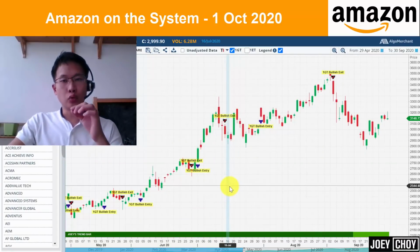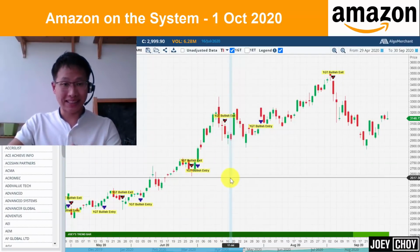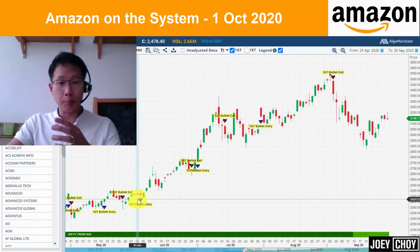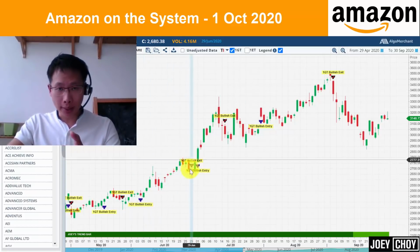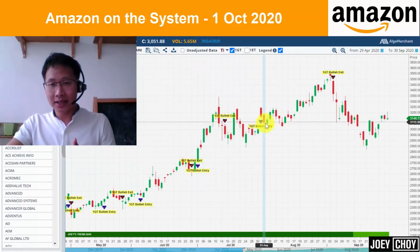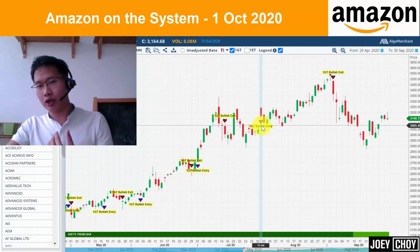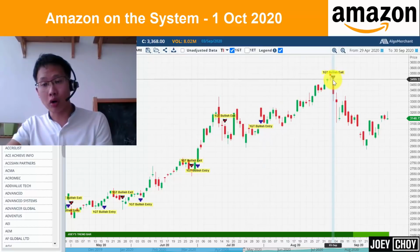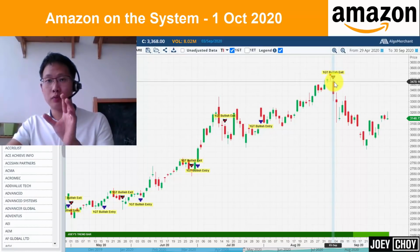So from the system, we did have a bit of bullish signals as well. You can see somewhere around June, all right, we got a bullish entry signal, started to push up. We got an exit, another entry, started to push up again, exit. And yes, somewhere in July we got the final bullish entry signal, went all the way up, and that was where it sold off in early September, and that's why we got an exit.